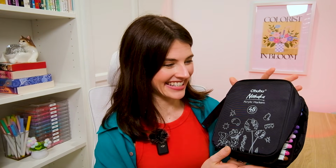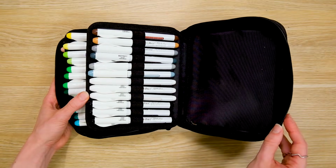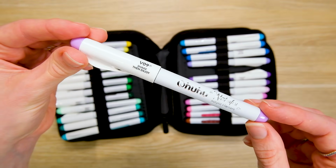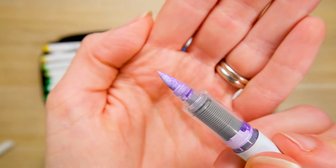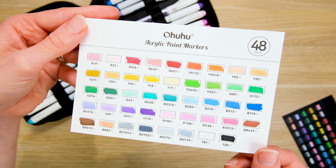I was then so excited to see these in the care package. These are the 48 set of Ohuhu acrylic markers. I did already own these, but I only had the 24 set, but now I have the 48 set. Yes! These are by far the most opaque acrylic brush markers that I've ever tried that don't require any sort of activation. They show up pretty decently on black paper, but on white paper, the opacity is seriously just top notch. And the great thing about this set is that they do include 3 black markers and 3 white markers, which is, yeah, great for me because I definitely use those colors the most.